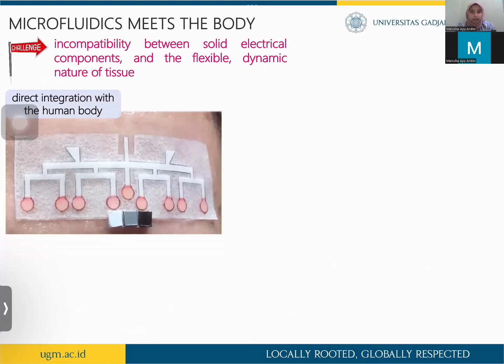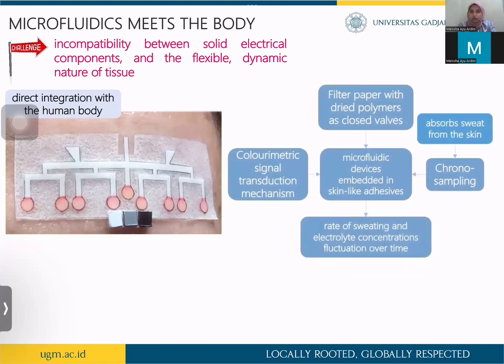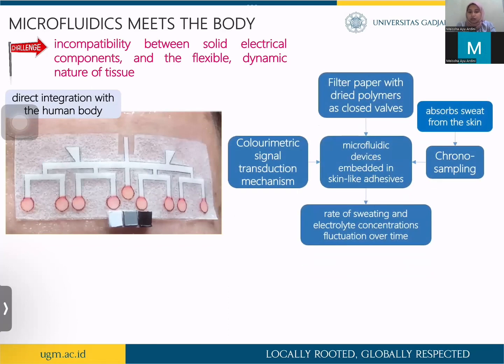They use paper-based analytical devices so they can attach directly to the human body. They use filter paper with dried polymers as closed valves and then connect it to the skin. So this is called a microfluidic embedded in skin adhesive.